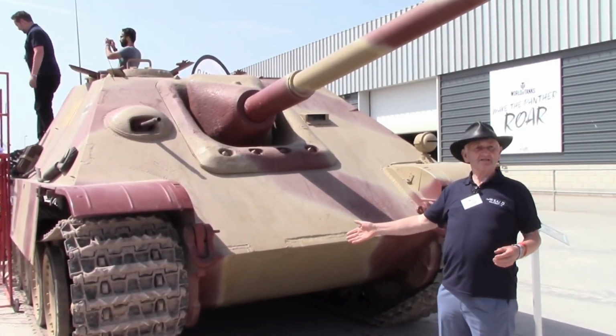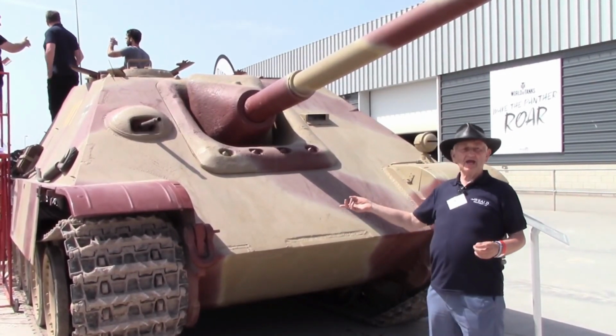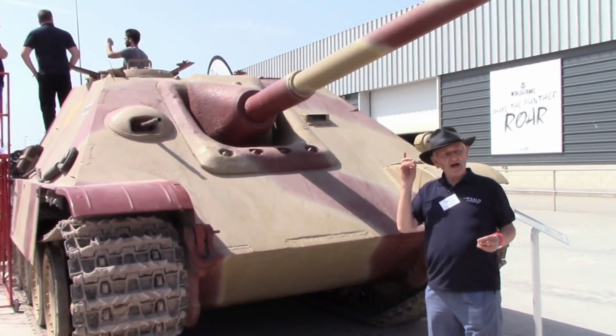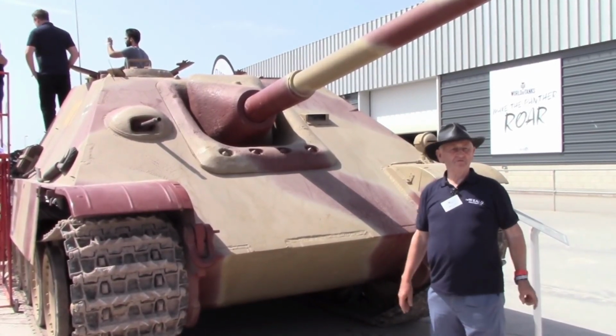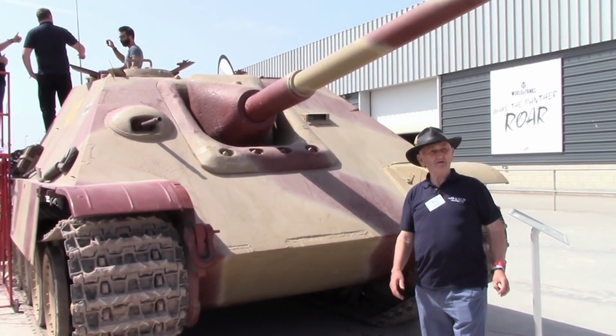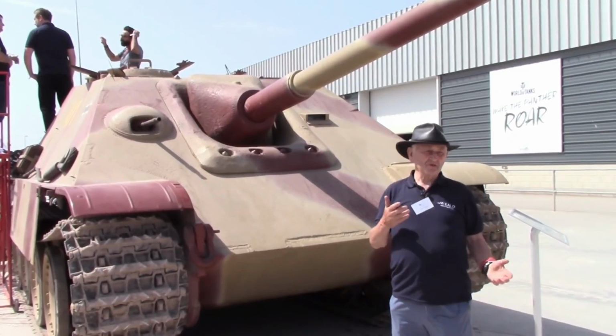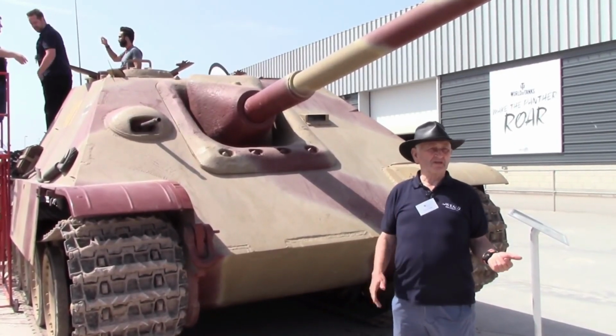It was meant to be protected by grenadiers or by other tanks, and it was meant to engage enemy equipment at over 2,500 meters, which in 1944-45 was an amazing range. And they were getting kills. There's even a documented kill of 4,000 meters.